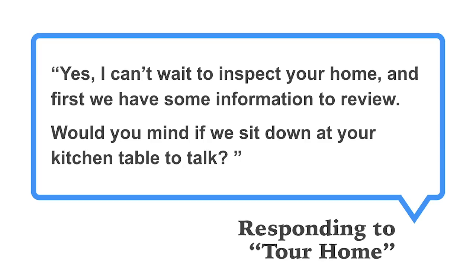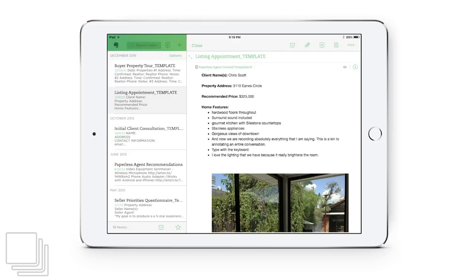Now, after we've had that conversation, you do something a little bit differently, because remember when we said, I can't wait to inspect your home? Well, now it's time to do that home inspection, or if you want to call it analysis, because it's not an actual inspection. We're just going to assess and analyze the home. That's exactly right. And so this is what I do. I use a tool called Evernote, and I have a template for this as well. It's my listing appointment template.